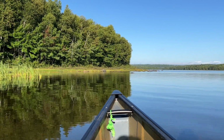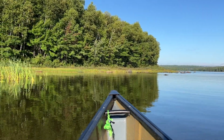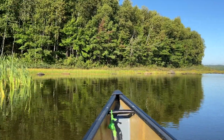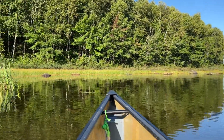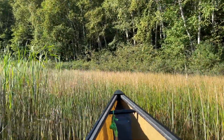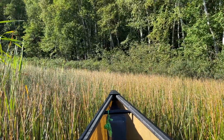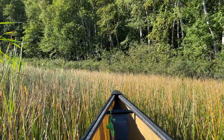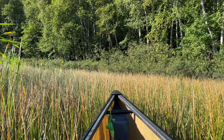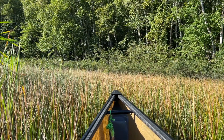Welcome to Temagami, where even a 300-meter portage will give you a run for your money. Come on, buddy, where are you? No yellow sign, no trail tape. Very strange.